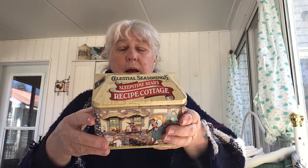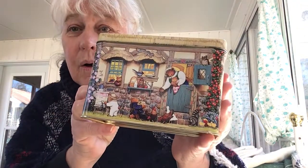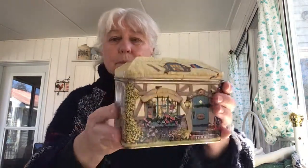And then I was really in teddy bear mode. Since I got that teddy bear a couple of weeks back, I haven't done anything about selling him yet. I'm just enjoying him for a little while. So when I saw this, I thought, oh, I think I need that. And I guess it's probably for recipes.